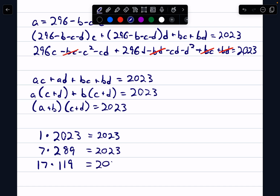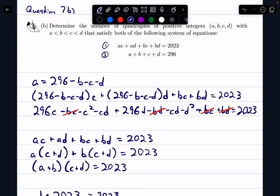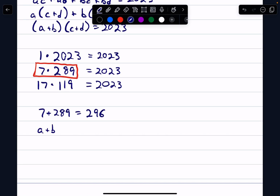But which of these are valid solutions? Let's take a look at our second equation that shows our values of a plus b and c plus d must also have a sum of 296. So looking at our 3 possibilities, which of these pairs has a sum of 296? Only that second possibility does. 7 plus 289 is equal to 296. So that means we have a plus b must equal 7, and c plus d must equal 289. We can't have those reversed because since a is less than b is less than c is less than d, that means a plus b must be less than c plus d.